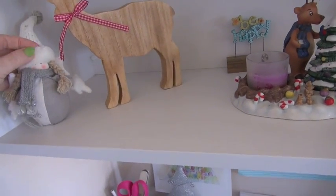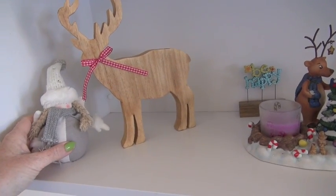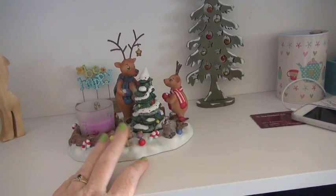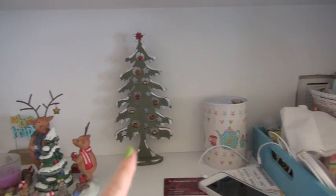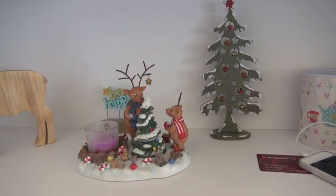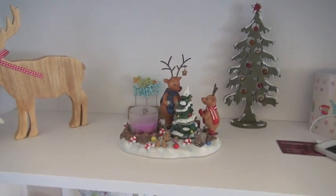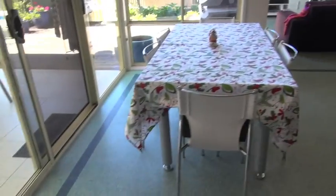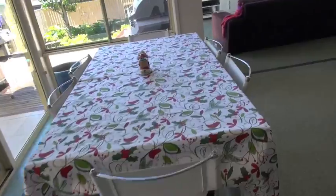I picked up these last year, the year before, not sure, in Canberra. Cute. That's another Party Light one. A lot of Party Light ones. And a wooden tree. I think I got that in Canberra too. I got a few nice things that year. And I've just got a tinsely tree down there. The kitchen table. Got our Christmas tablecloth on.